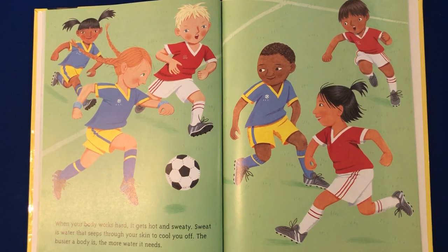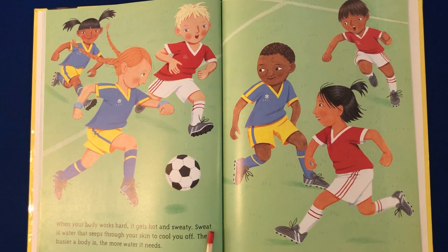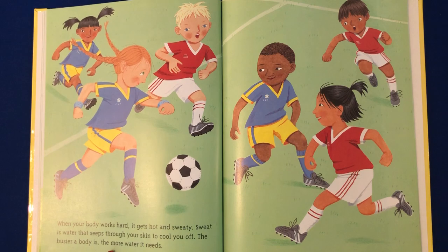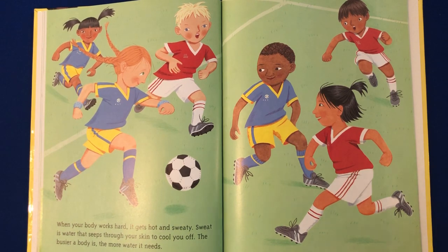When your body works hard, it gets hot and sweaty. Sweat is water that seeps through your skin to cool you off. The busier a body is, the more water it needs.